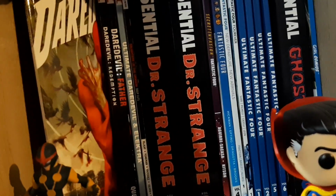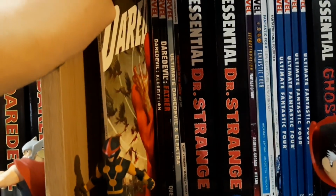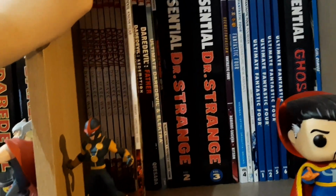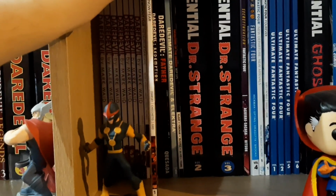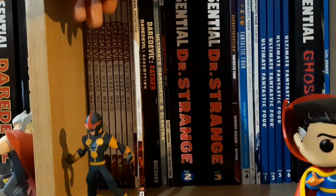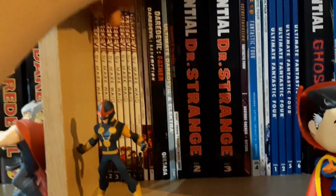Daredevil No Fear, as in To No Fear, by Chip Zdarsky. This is awesome. This is my favorite book Marvel Comics is publishing right now, probably. It's excellent, and if you're not reading it, you absolutely should. I got the first volume in trade paperback, and I'm reading the rest in singles.